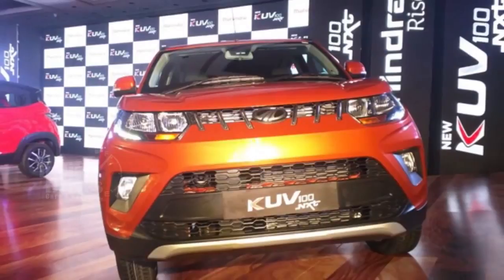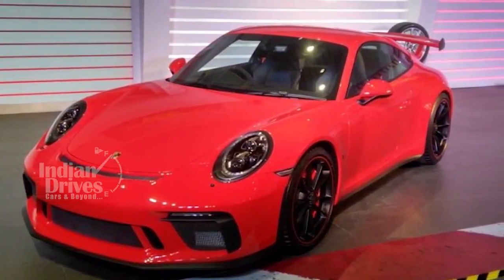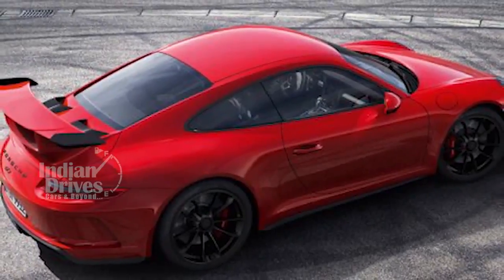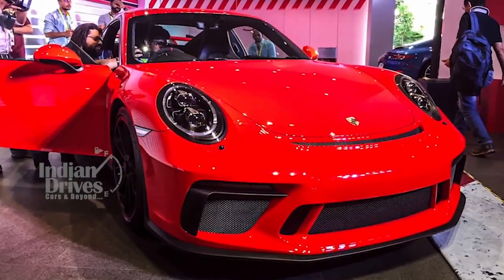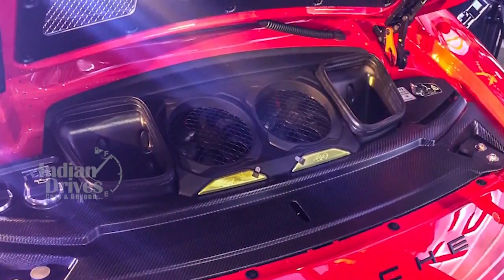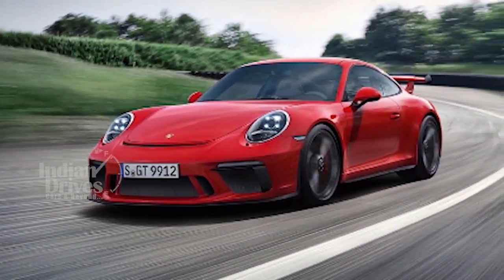Further expanding the 911 lineup in India, Porsche today launched the all-new 911 GT3 sports car in the country priced at Rs 2.31 crore. Powering the new Porsche 911 GT3 is a 4-liter 6-cylinder boxer engine which has been tuned to churn out 493 bhp of power and develop 540 Nm of peak torque.